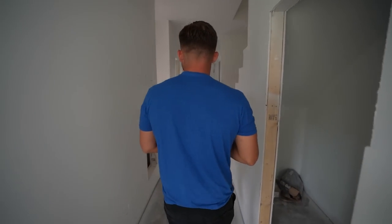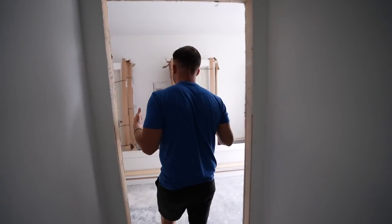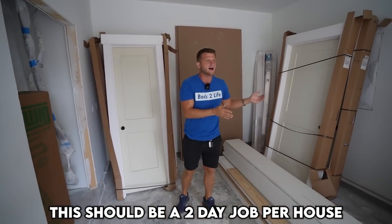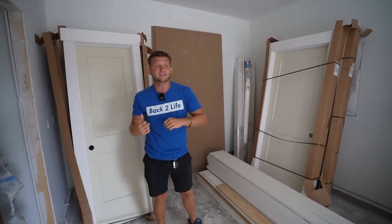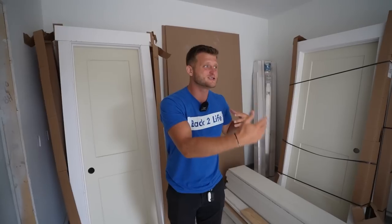I think if I'm not mistaken, we have 17 doors in total in this entire house. And basically, I think this is gonna be a 2-day job for the trim guys per house. So 2, 4, 6, about a week and a couple days with some touch-up stuff. We're just gonna see what happens. Get Francisco back in here to get that first coat of paint on it. Super excited to see all this come together. Once you get all these doors on and everything, it starts feeling like a literal home.